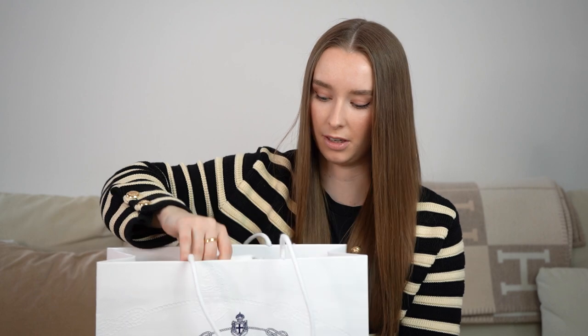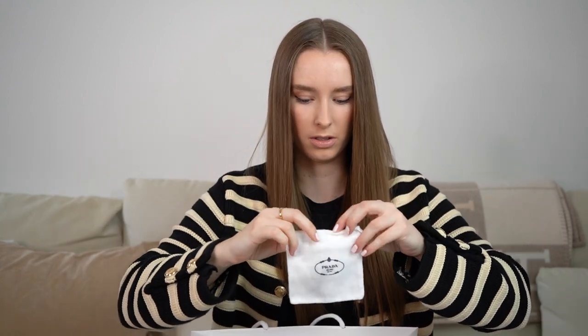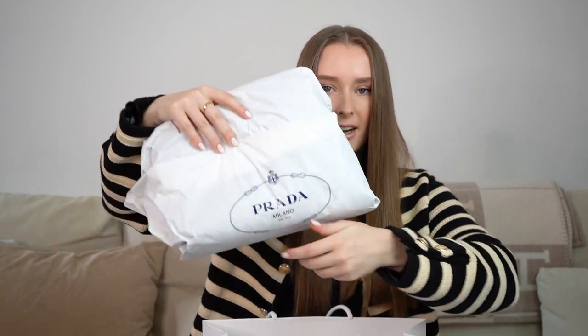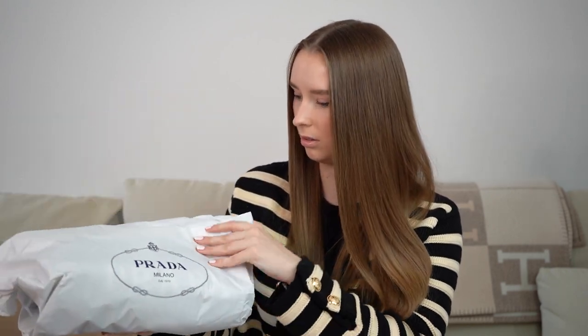Let's see what we have here. So first, I have here a little pouch where I don't know what is in. Okay, it's some thread, so if there's something, you can fix it. The invoice. And here we have the piece that I got. I've never seen Prada packaging before, obviously, because I've never bought anything. But it looks really nice so far.